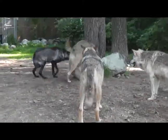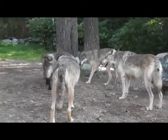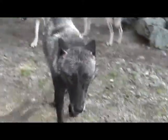So as you can see, she's running just fine. She's moving around real well. We see a lot of this early in the morning, chasing each other.